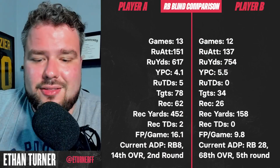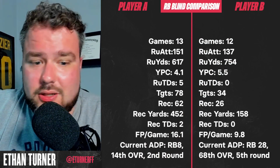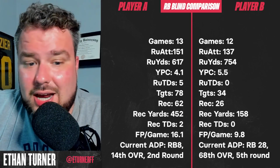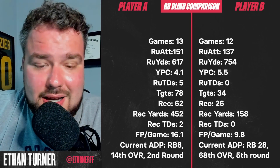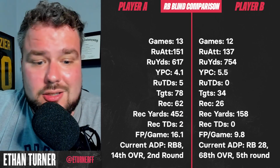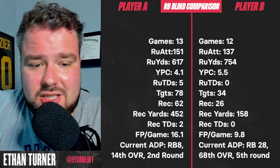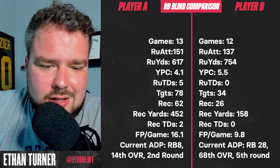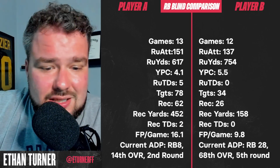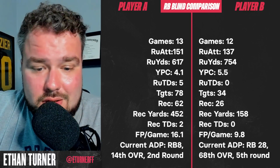All right, let's look at these two guys on the left. Option A, first thing I notice, 78 targets, just absolute insane target share for a running back in only 13 games. That is absolutely crazy target numbers, just a total target hog. Receiving yards are decent. Pretty much everything else is kind of run of the mill. 4.1 yards per carry is not great, but it's not terrible. 16 fantasy points per game in PPR is excellent at a 2nd-round price tag.